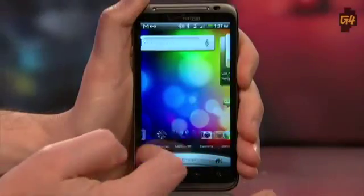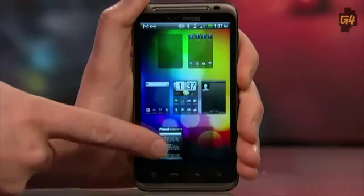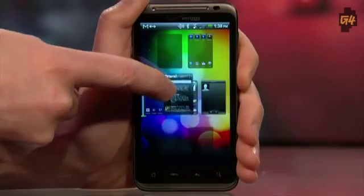They've been improving the HTC Sense interface that goes on top of normal Android, so everything is still easy to use, right? Yep, very easy. The touchscreen is just as responsive as you'd want it to be. Screen management and switching between apps on the Thunderbolt is easy and intuitive.